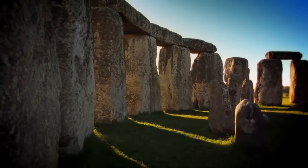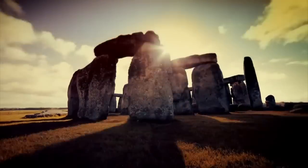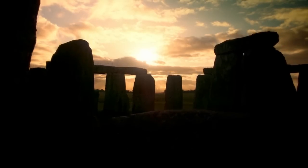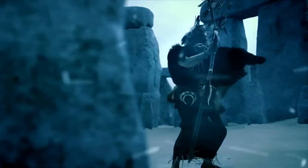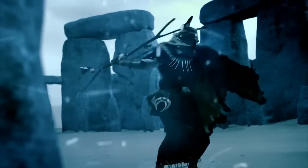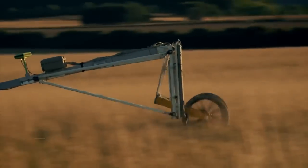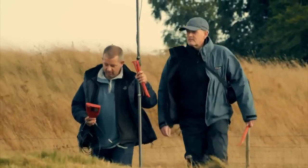What were its origins? How did it evolve over thousands of years? And which forces of nature and humanity inspired its creators? Now a group of experts have taken a high-tech approach to unlocking Stonehenge's secrets.